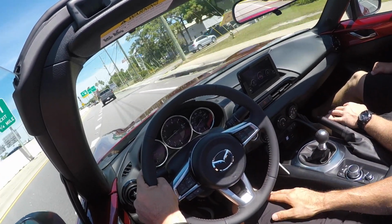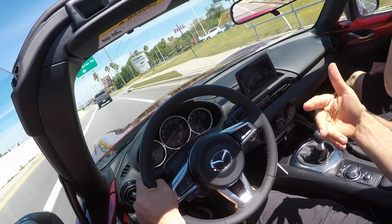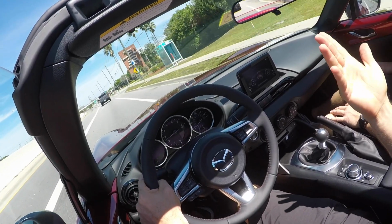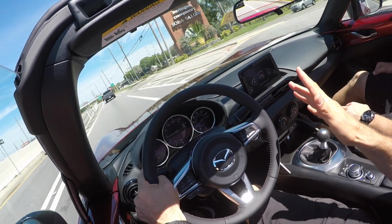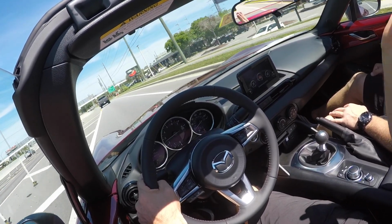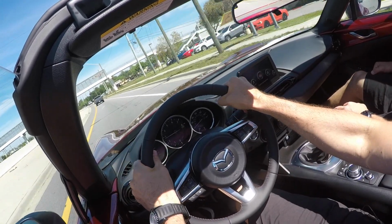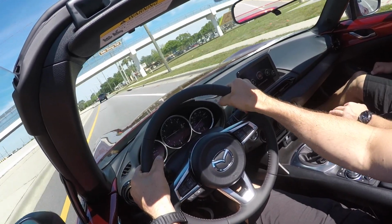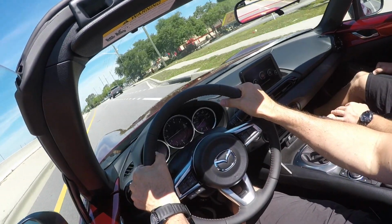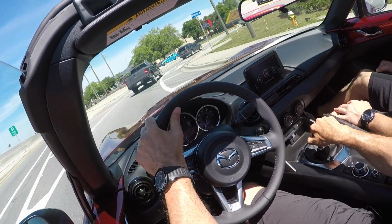Really impressed. Visibility is a snap, obviously, out the front, the sides, and with the back window down, I almost feel like I'm in a total convertible car. You don't even see that structural portion behind your head as you're driving down the road. I wish the steering wheel was just a little bit thicker, like I said earlier. Other than that, it's got some harder plastics, but they're trying to keep this at a certain price point, so I could understand where they're coming from.